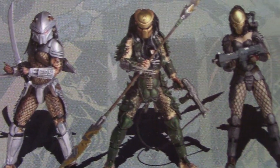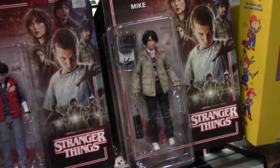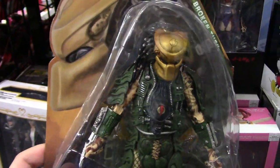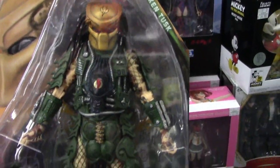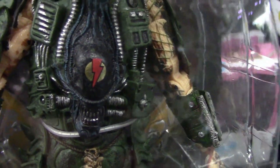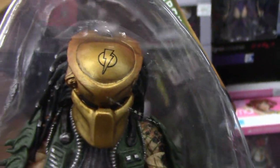Here are the three predators that are available in the wave. So that's Machiko. Here is Broken Tusk. This guy's wearing this green heavy armor, but he's really neat looking because he comes with a massive, massive blade. He does have an alien's head as a trophy he's wearing right there, which looks really neat. His helmet looks really cool as well.